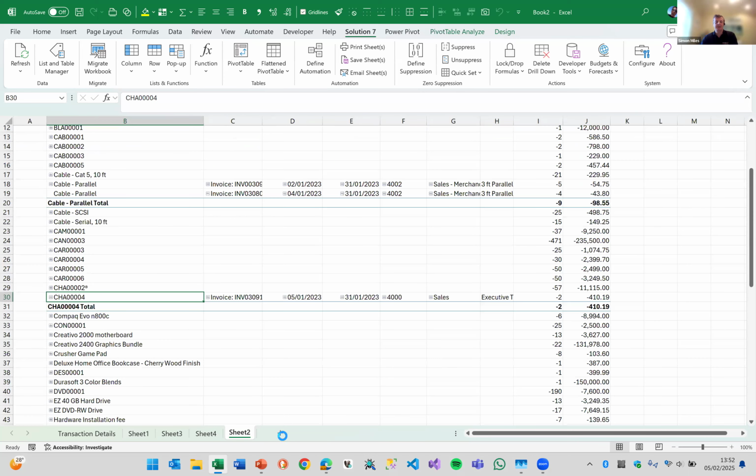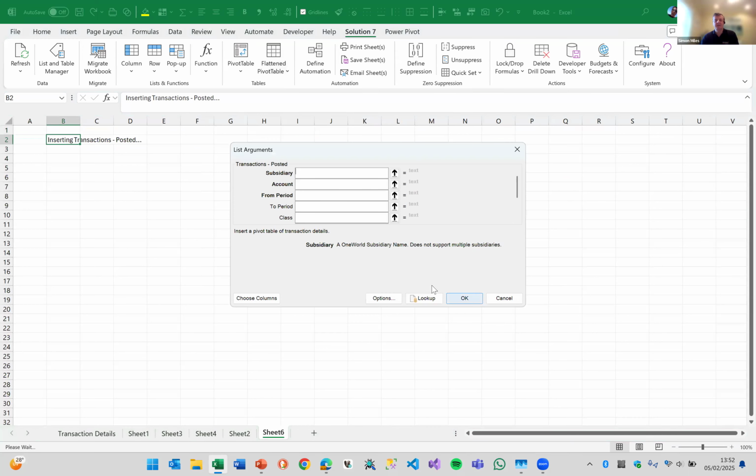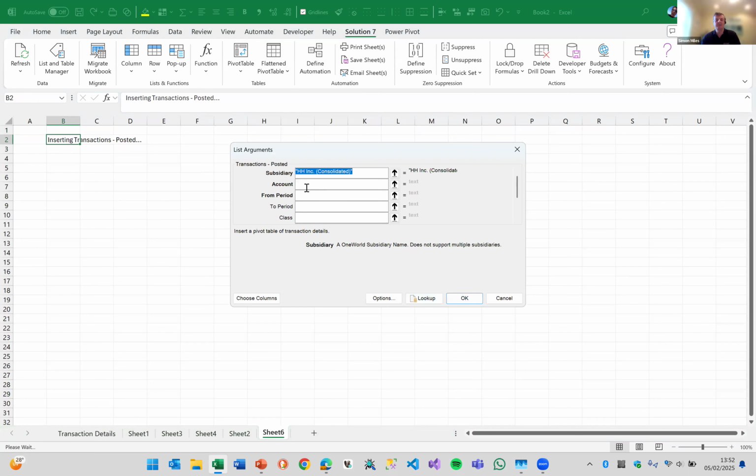From a pivot table perspective, let's do the same again in a pivot table. I quite like showing the flattened pivot table because it shows transactional data in a very listy form. So let's just pull that through. 4-star, Jan 2023. In fact, let's do that wide range again. Let's do the whole of 2023 and see what we get. Jan to December 2023. And to choose the columns that you want to show in a pivot table, we go into choose columns.